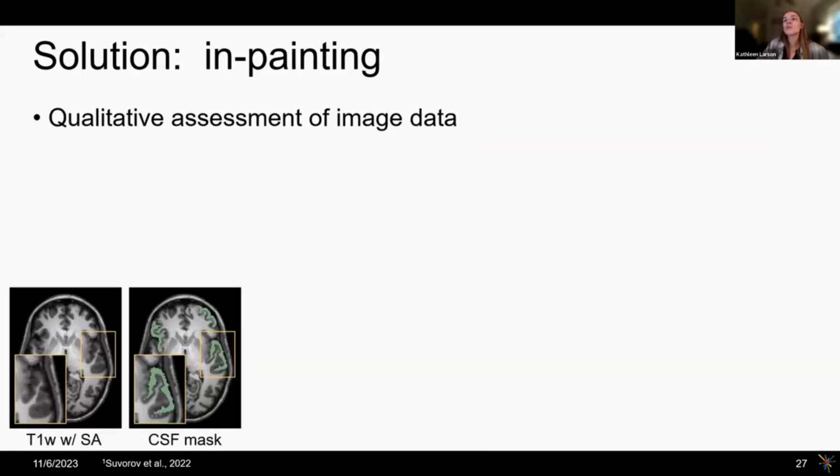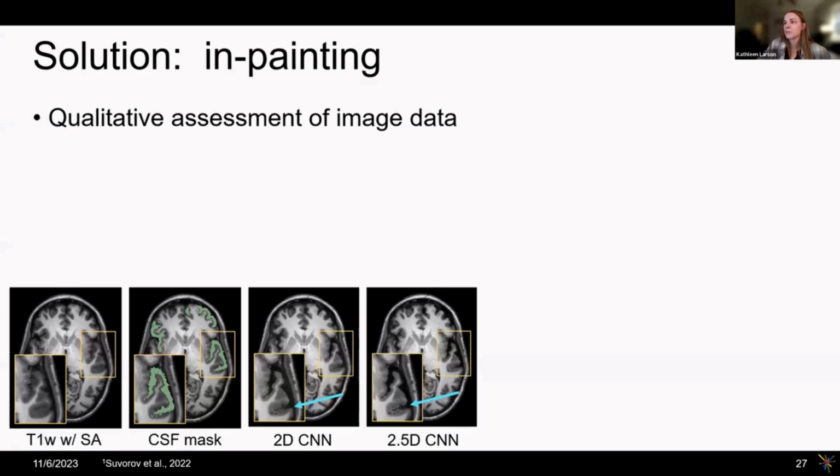To look at the qualitative image data, here is an example of the gyrus that we were looking at. This is the T1 weighted image with synthetic atrophy induced, and beside it is where the CSF data is. The 2D CNN and 2.5D CNN inpainting both resulted in pretty sharp boundaries here. It's pretty unrealistic how different the CSF tissue is from the gray matter, so that didn't really work very well, and it's even more pronounced in the 2.5D.